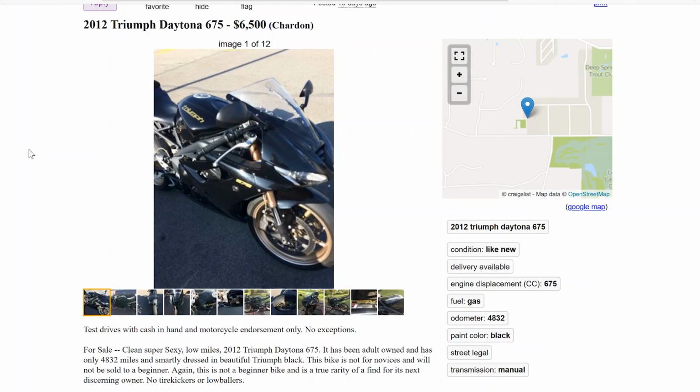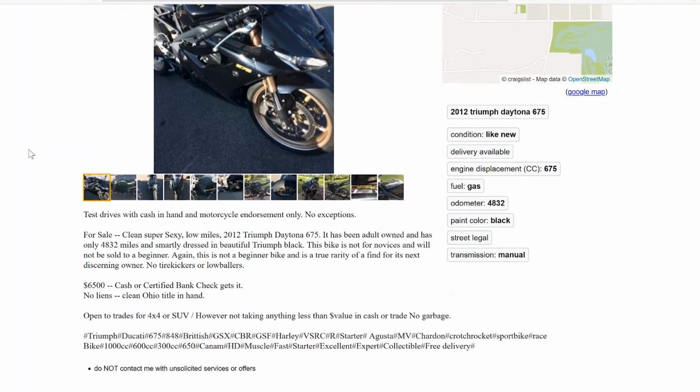So this guy says, test drives with cash in hand and motorcycle endorsement only, no exception, has been adult owned, only this amount of mileage, bike is not for novices and will not be sold to a beginner. Again, this is not a beginner bike and is a true rarity of a find for its next discerning owner. This next discerning owner. Why are Euro simps like this? I hope that I don't speak like this about my own bike, but sometimes I do catch myself talking like this. A discerning owner, a je ne sais quoi of the triple cylinder sound, and oh, blah, blah, blah. Stop it, get some help. This bike is too expensive for what it is, and I would give you no more than $5,000 for it.